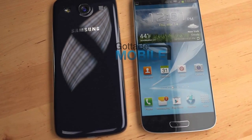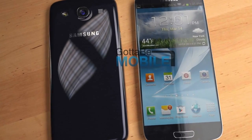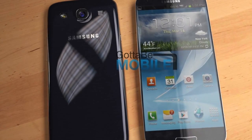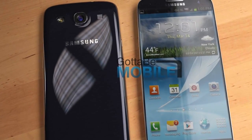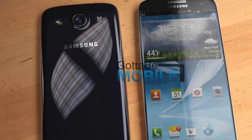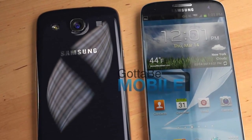The Samsung Galaxy S4 arrives on March 14th in New York City with a public unveiling in Times Square, but we're here to show you what the Galaxy S4 might look like. As you can see, we have a plastic design with a large 4.99-inch 1080p Full HD display.